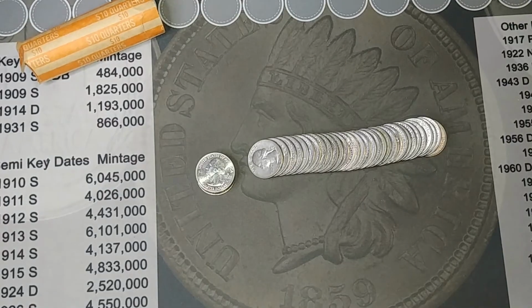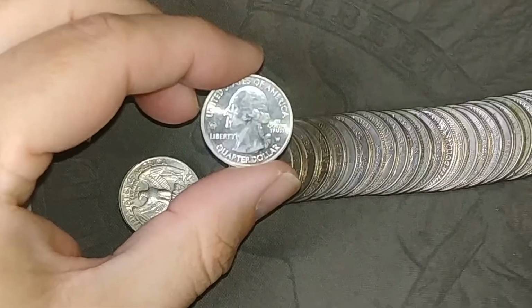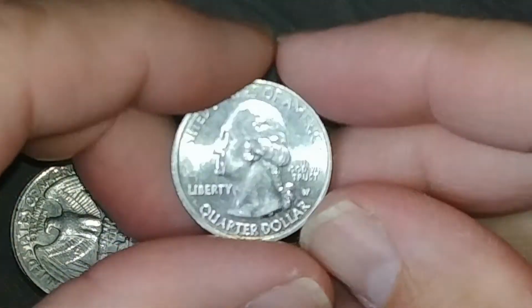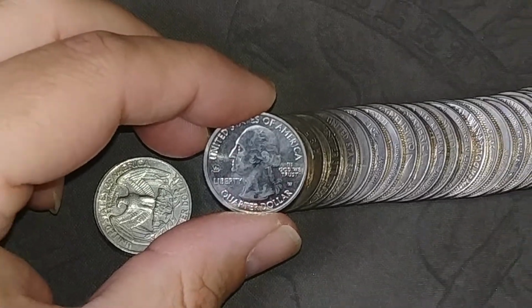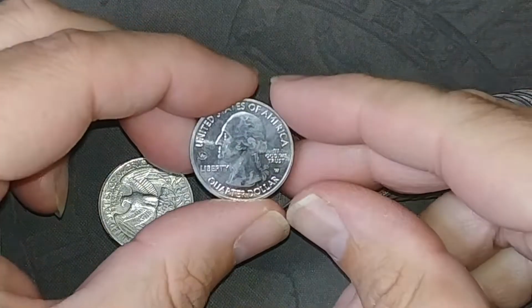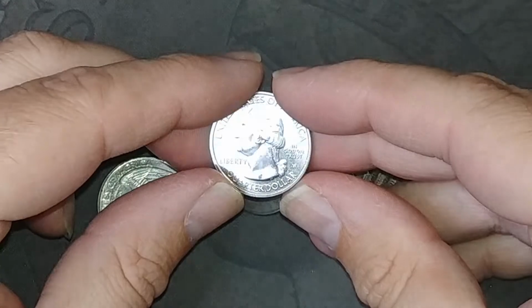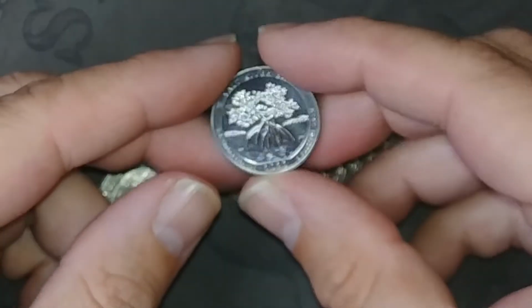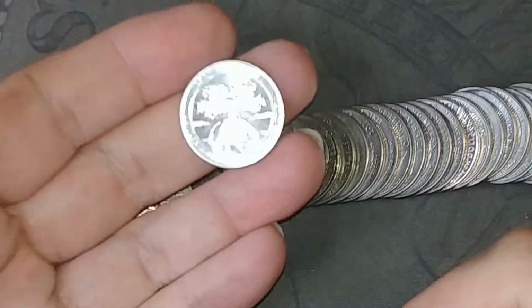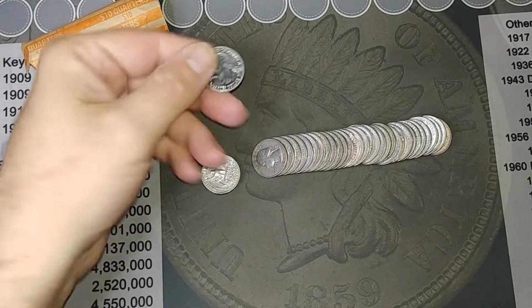We're off to a great start. I am 3 rolls in, and we have a West Point. It is from 2020 because of the privy mark there. Let's see what it is. I'm really hoping for, let's see, what do I have the least of? I think Rockefeller I have the least of. So I would hope it's that, but I'll be happy with anything. Salt River Bay. I think that's the one I have the most of, but I'm happy to have another one. All right, let's keep going.